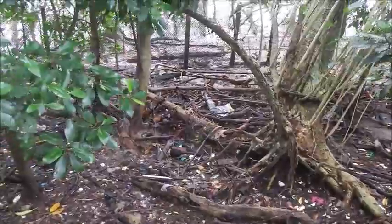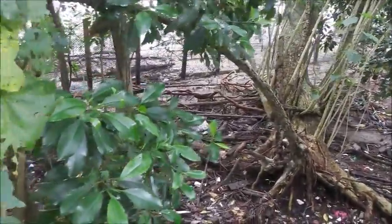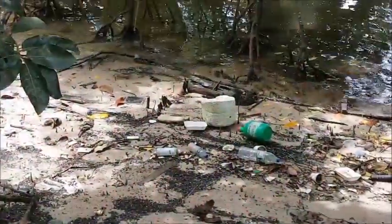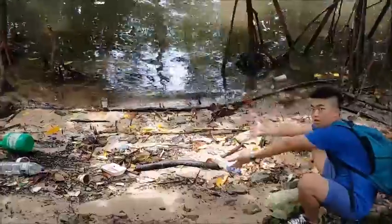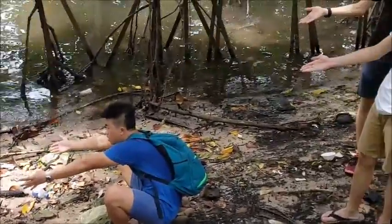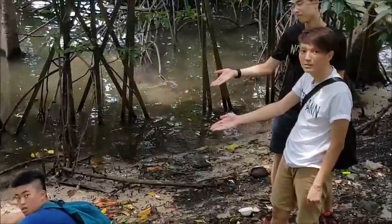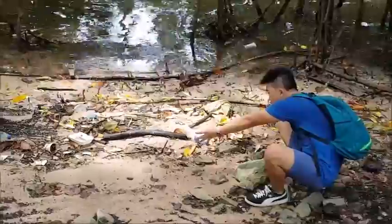Here, I'm going to talk to you about the rubbish that surrounds Sungei Buloh. Much of the trash has found its way to the mangroves, and it's very damaging to the ecosystem. Trash can trap amongst the mangrove roots, causing young mangrove saplings to get blanketed by plastic bags, where discarded food containers would collect water and create potential breeding grounds for mosquito.